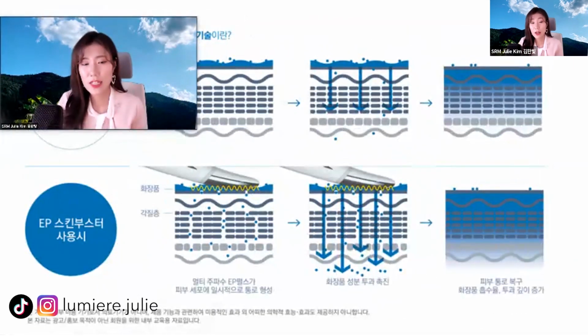Now let's take a look at this. I know it looks super complicated, but this is very simple. First of all, our skin has multiple layers that include the outermost layer, which we call the stratum corneum, the primary barrier between the body and the environment to protect us from harmful pathogens and viruses that may come into our body. The skin protects us.